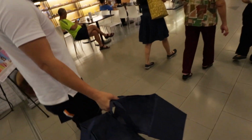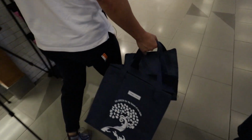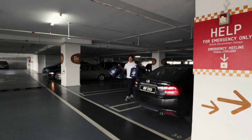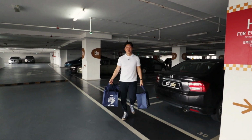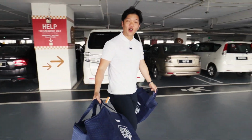Brought a lot of groceries. We need 3 bags to carry all of them. Let's see how these are going to fit into the Maserati boot. Well, groceries are here. So now let's check out how well the boot fits all this.